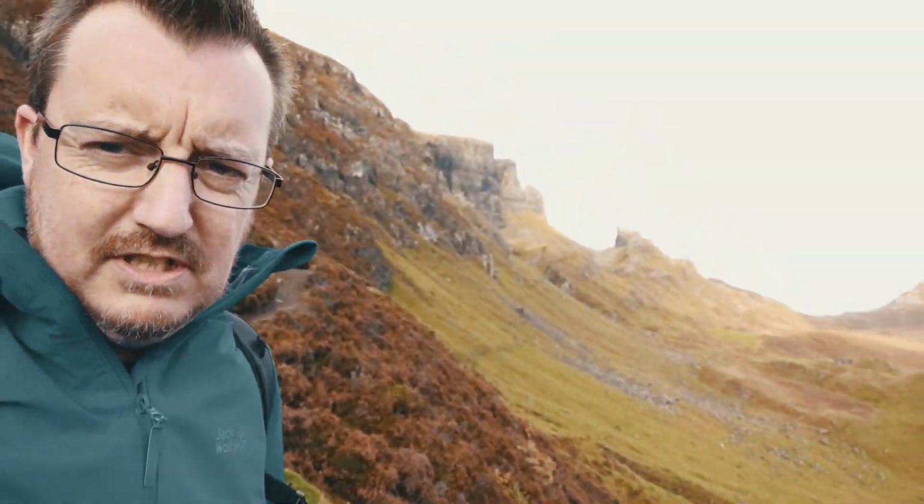Quiraing, I don't actually know how you pronounce it, which is very pretty in both directions. So I'm just going to wander along the path for, well, an hour or so, I guess, which will then take me to about the right time to head to the accommodation. So the rain seems to have eased off for now, which is good. So see if I can get one or two images here, and perhaps revisit it tomorrow, depending on what the conditions are like.